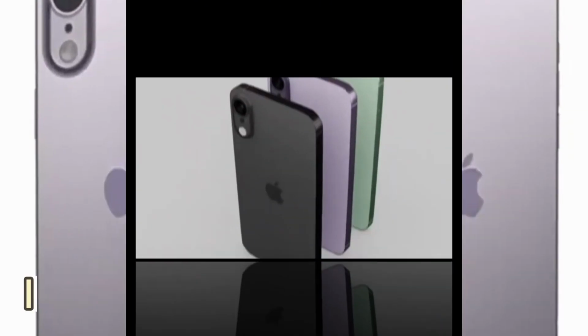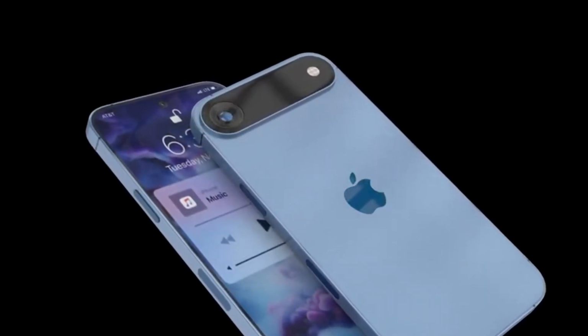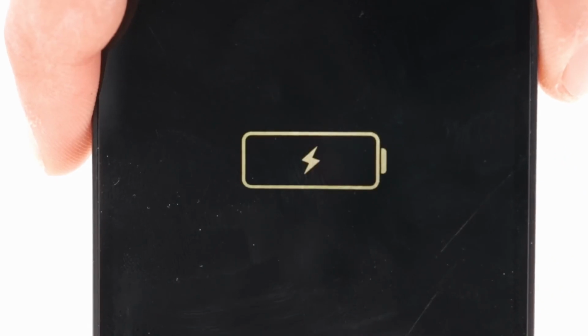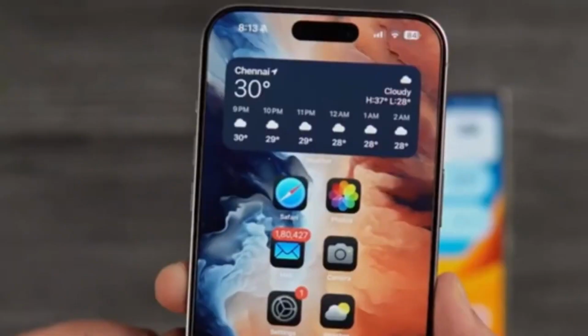When it comes to size, the leaks reveal noticeable differences. The iPhone 17 Air is expected to be the slimmest of the lineup, aligning with earlier reports that Apple is focusing on a super thin design. In contrast, the Pro models appear to be thicker than their predecessors, possibly to accommodate larger batteries or improved internal components. The standard iPhone 17, however, seems to maintain a similar thickness to current models. These size differences suggest that Apple is making trade-offs to balance portability, battery life, and performance.